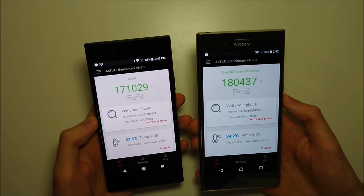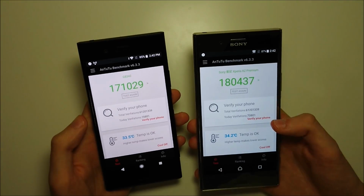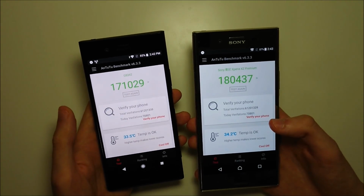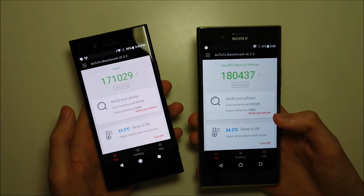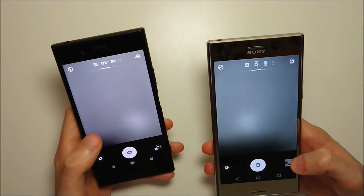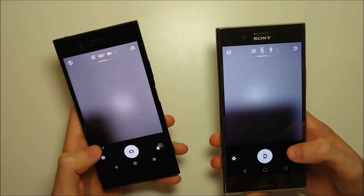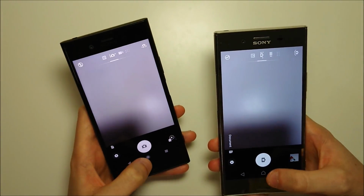Now, taking a look at Antutu, as you guys see, higher score on the XZ Premium, 180,000 versus 171. And also, as you guys see, the temperature a little bit high. Did run a few practice tests before actually filming this. Next up, let's bring up the camera. And a tad faster there on the Premium. So we'll be doing this camera speed test later in the video, along with front and rear facing camera.